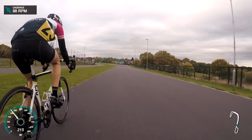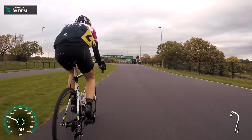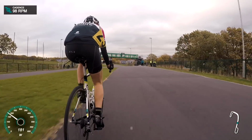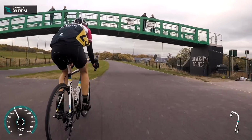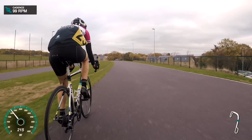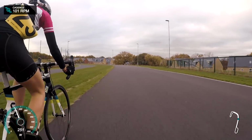I guess it did bring out the competitive side of me. I was like, I really want to win this. And it's good because it's pushing yourself, isn't it? There was no nastiness. It was all in good fun, which is why these rides are just so much fun, especially this Ride Like a Girl race series.